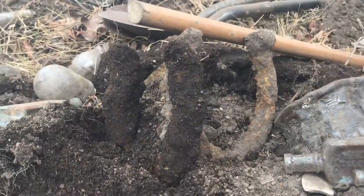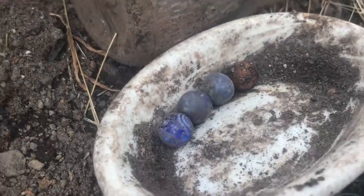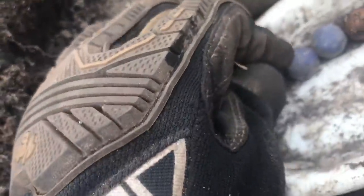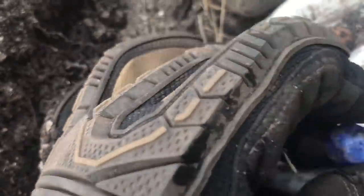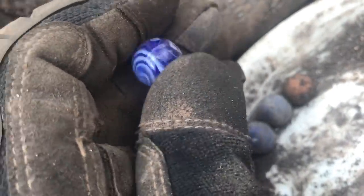All right, guys, look here. I've dug two horseshoes. Got them both sitting up for good luck. Me and Corey are in the marbles today. We got four marbles. We got two blue Benningtons, a real nice blue swirl. Check this one out here. Real pretty blue agate swirl, or Alley swirl, whatever it's called.